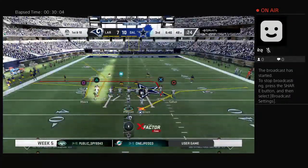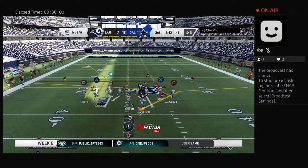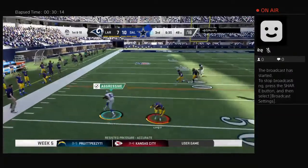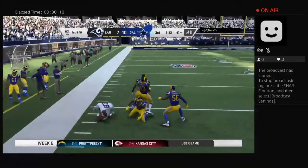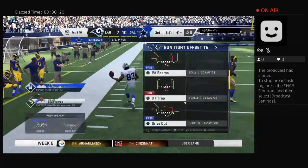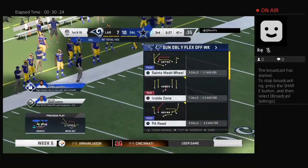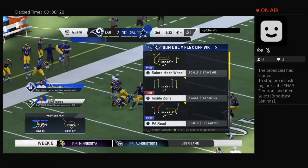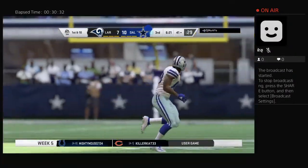So one play, and they're already just shy of midfield. From the shotgun, it's Prescott. That one going to be complete to David Moore. And they're well past midfield, just a yard or two shy of the 40. 11 yards and a Cowboy first down. First and 10 at the 41-yard line.